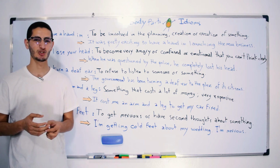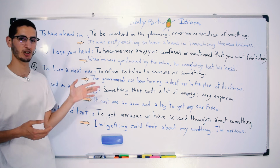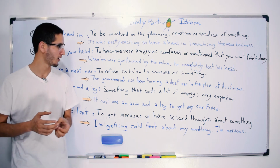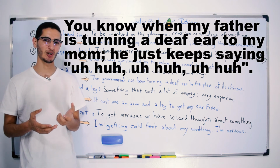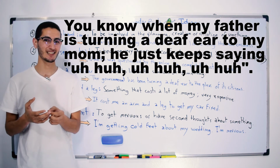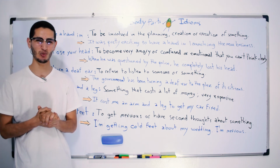For example, the government has been turning a deaf ear to all the pleas of its citizens. Usually governments don't listen to their people, and this is a good context where we can use this idiom. The government is not listening to its citizens and their pleas and their demands. Another example that I liked is, when my father is turning a deaf ear to my mom, he keeps saying, uh-huh, uh-huh. He pretends to be listening when he's actually turning a deaf ear. He's not interested in what she has to say.